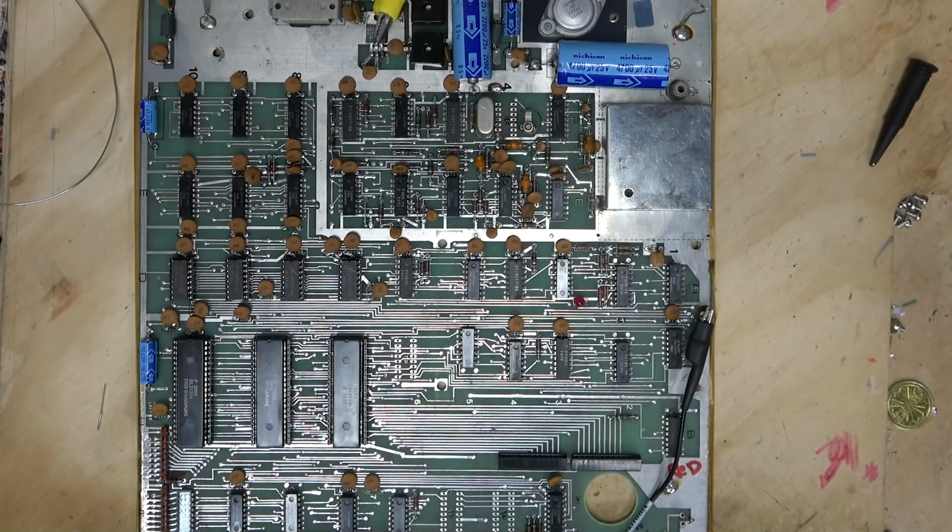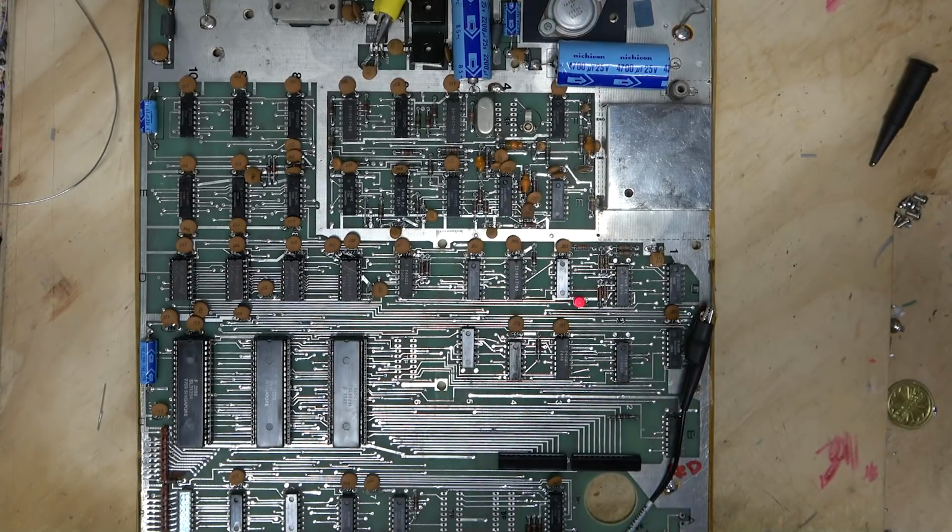Wait, how would you even see that LED? It's under the cartridge slot. All right, here goes nothing. LED comes on, that's good.